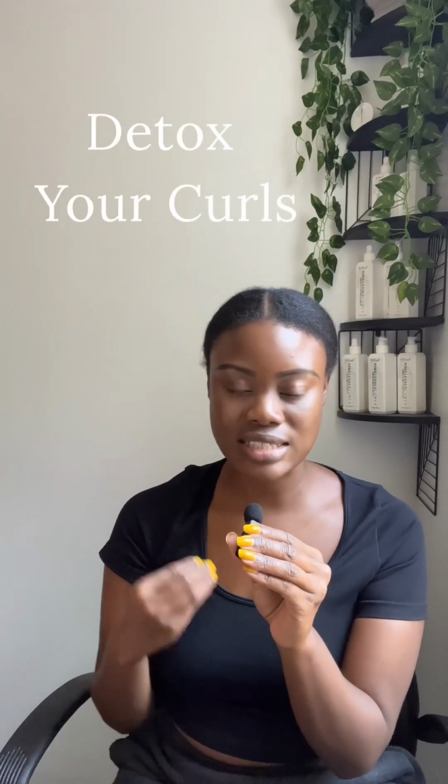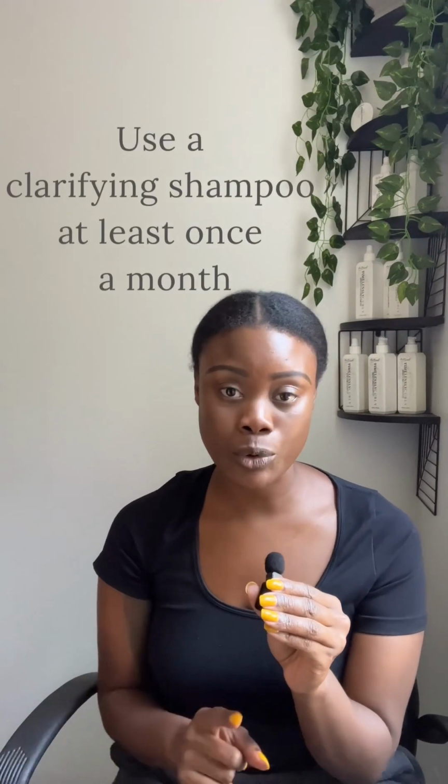This is why the first step to getting your curl definition back is to detox your hair, detox your curls. This is because product buildup, sweat, and dirt build up on your hair and dry it out, and this causes structural damage to your curls. So first things first, you want to grab a clarifying shampoo. A clarifying shampoo is deep enough to break up heavy dirt, heavy grime, so that you can properly moisturize your hair.